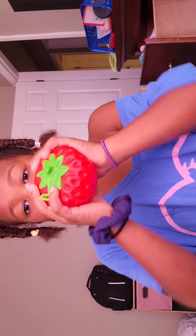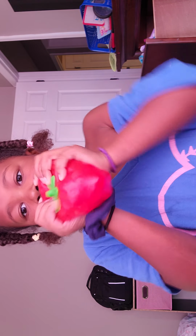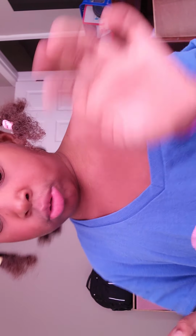So first we have the strawberry squishy, and this is gonna be long, just so you know, because I have a lot of fidgets. So these are really cool DNA balls to squish. I like so many, but I don't know where they are.